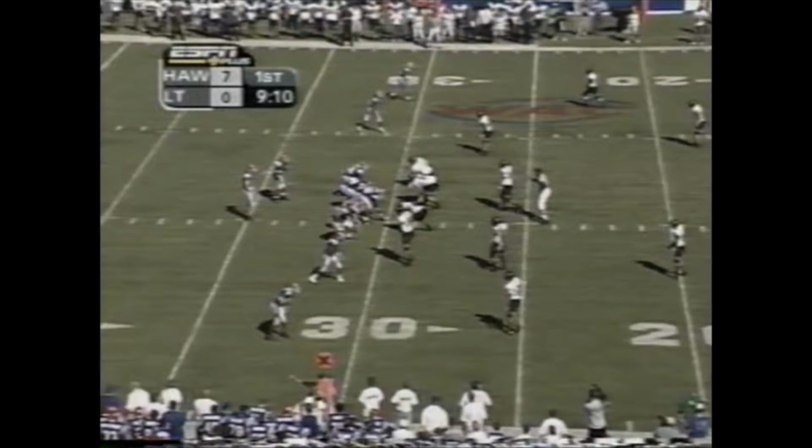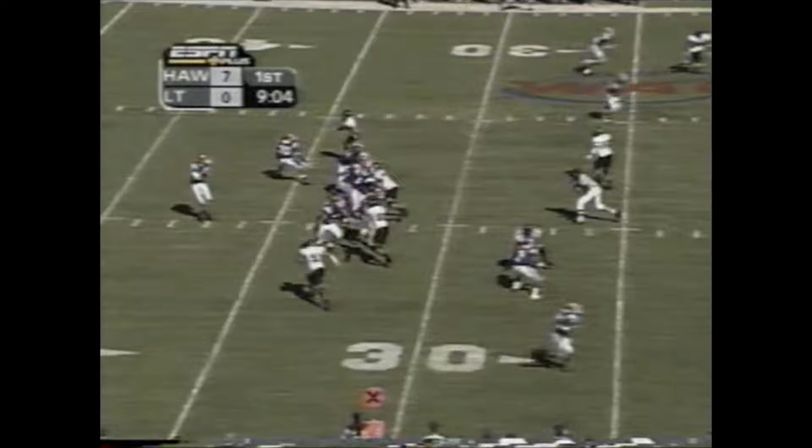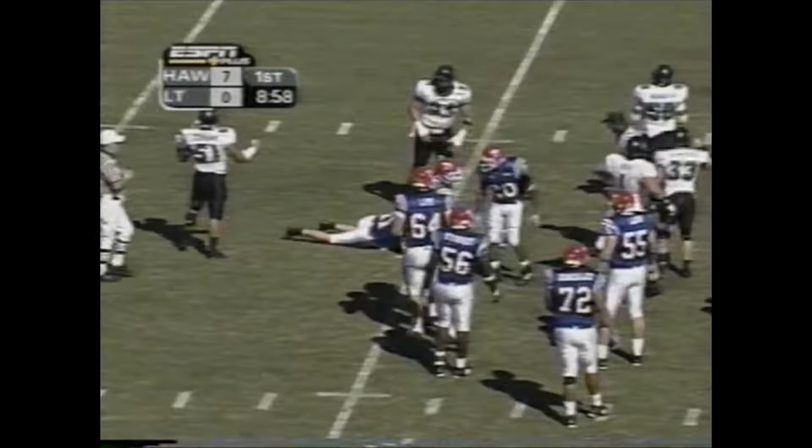So Louisiana Tech now lines up with 4 wide receivers on 2nd and 10. Hawaii showing blitz, and here they come. McCown under pressure, drops the ball, and it's sacked at the 25-yard line by Kaika Curtin.